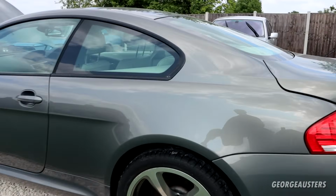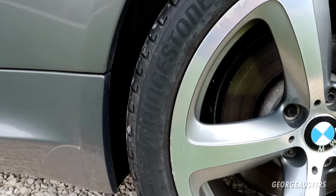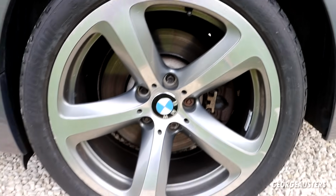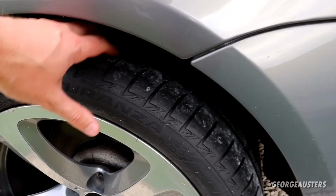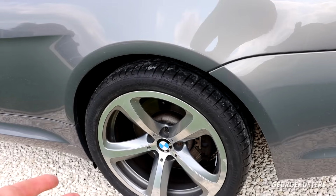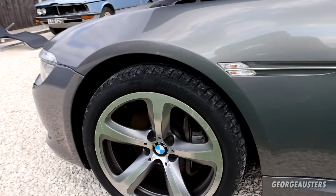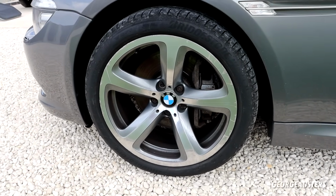First of all, let's just take a look at the tyres. It comes with the Bridgestone Turanzas. I think these were the tyres of choice from factory. Excellent tread on these. They are run flats, which I'm not a great fan of, if I'm being honest, but these tyres alone wouldn't have been cheap. It comes with these tyres all round. You're probably talking best part of £1,000 just for these tyres alone.